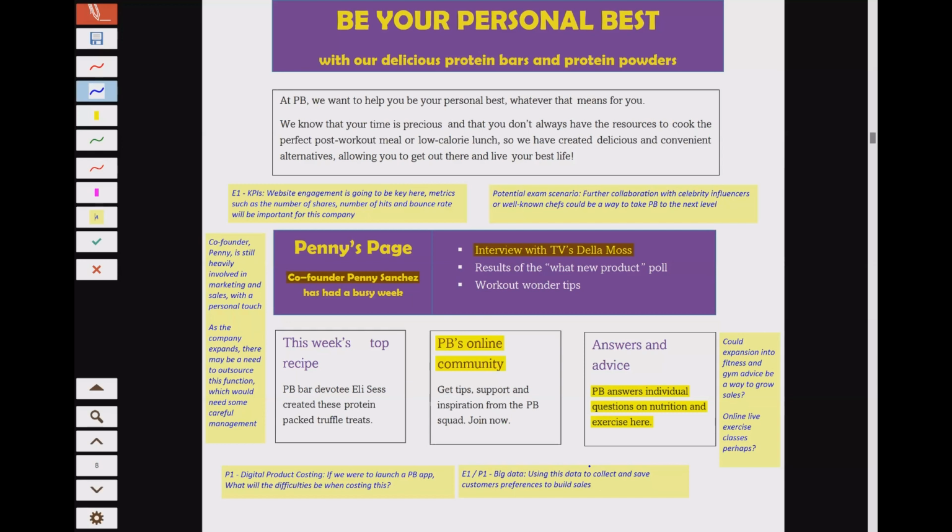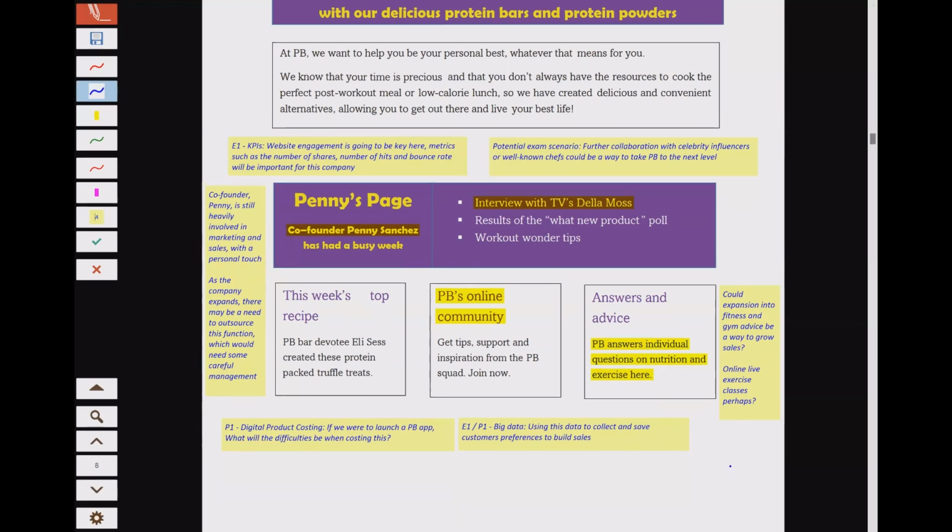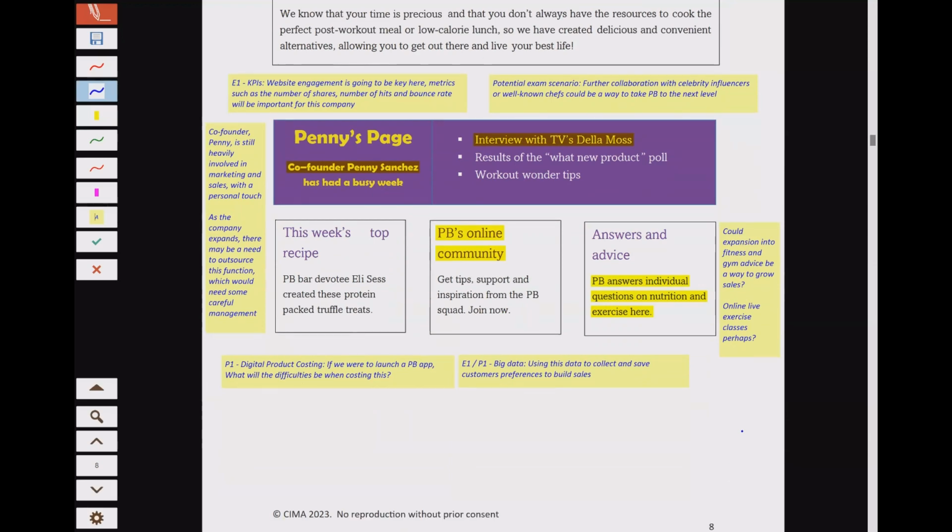Okay, so it's reading that question. But big data is something we could collect with this website, and big data analytics is part of the CIMA syllabus, isn't it? Okay, more from the website then.